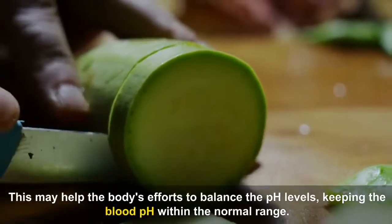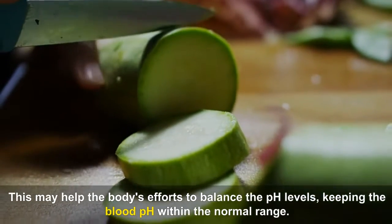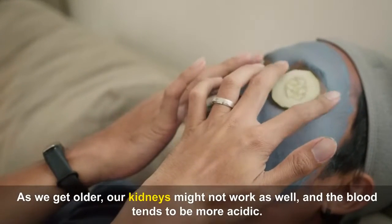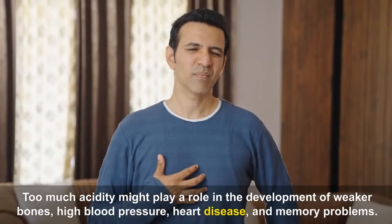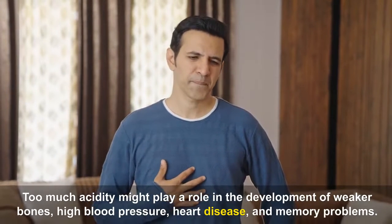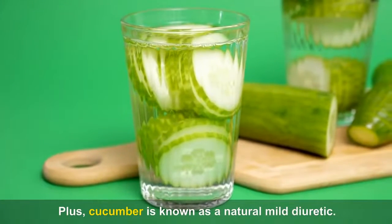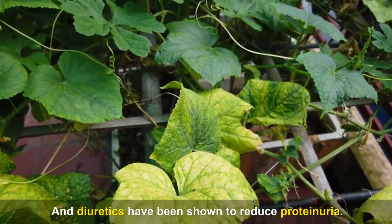This may help the body's efforts to balance the pH levels, keeping the blood pH within the normal range. As we get older, our kidneys might not work as well, and the blood tends to be more acidic. Too much acidity might play a role in the development of weaker bones, high blood pressure, heart disease, and memory problems. Plus, cucumber is known as a natural mild diuretic, and diuretics have been shown to reduce proteinuria.